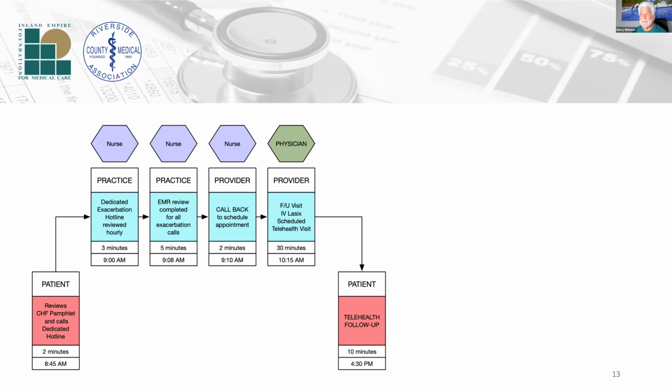practitioners. And they review the EMR, which just takes a few minutes as well, and they realize the patient has congestive heart failure. At 9:10, they call the patient back to schedule the appointment, and they ask the patient if they can come in within the hour, which is basically 10:15. They perform a follow-up visit at 10:15. They actually administer IV Lasix in the office. The patient is stabilized over the course of an hour and appears to be doing well. And then they set up a telehealth follow-up at the end of the day.